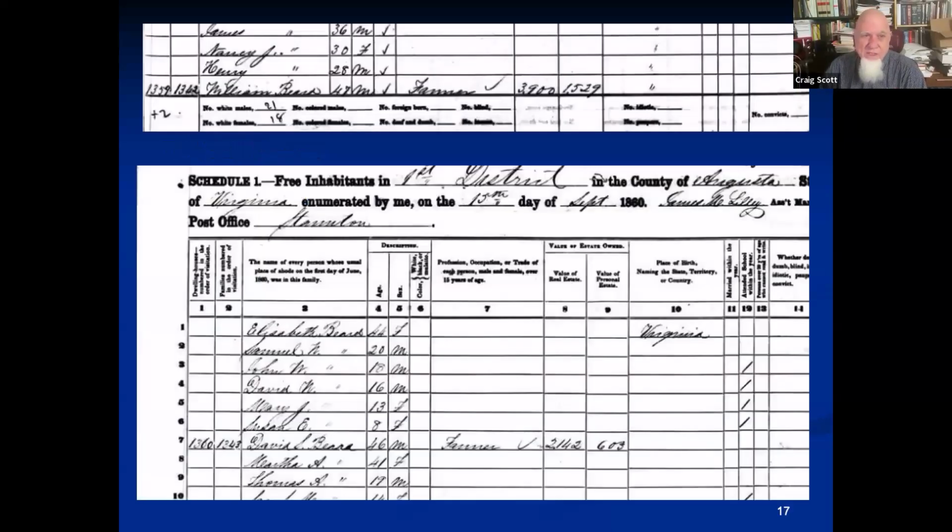Now, I always, and I do mean always, do the census research. So the person that we're looking for is the person that's the fourth name down, David Beard. He lives in Augusta County, and this is the 1860 census, and he's 16 years old.